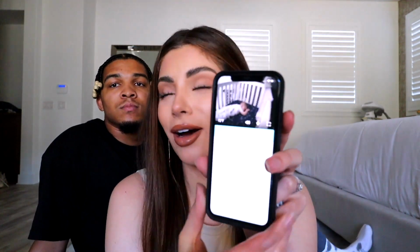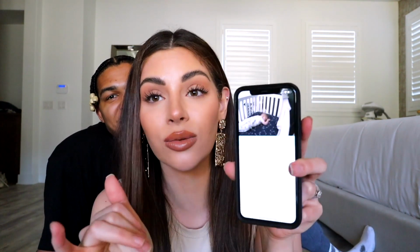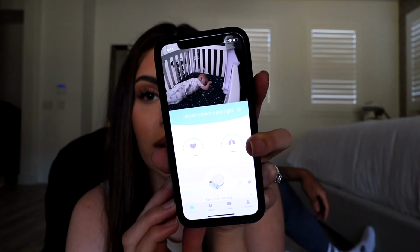And also the camera and the monitor system. So right now he's taking a nap, so it has an app like this. Oh my god, look at him sleeping on his stomach. Guys, I'm telling you, it's crazy. Literally this week he started sleeping on his stomach. Here's what the Owlet app looks like.